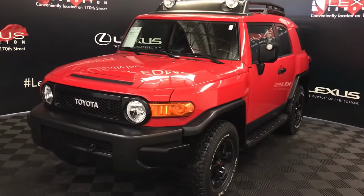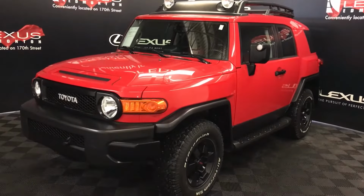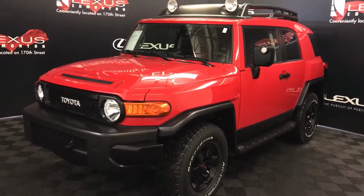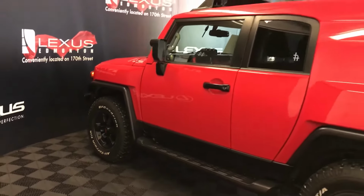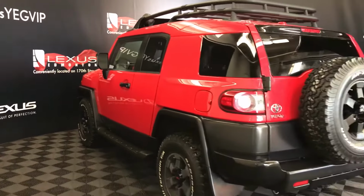Probably the second rarest color for the FJ is called Radiant Red. Now, this was a special edition color for the TTE model, which stood for Trail Team Special Edition, and it is a color that you would not expect on such a big SUV. You rarely see a bright red SUV, and maybe it's for good reason, but it kind of looks cool on the FJ, and if you're looking at a red one, you're definitely looking at something special.